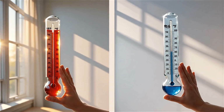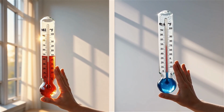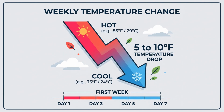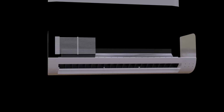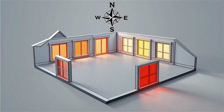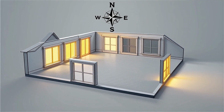Step 4. Feel the difference. Put a simple thermometer near your treated window and check it on the next sunny afternoon. Most people see surface temperature differences of 5 to 10 degrees within the first week. Your AC will cycle on less. Your room will hold its temperature longer. You will notice it without looking for it. South first, then west, then east. North-facing windows get almost no direct sun and are your lowest priority.